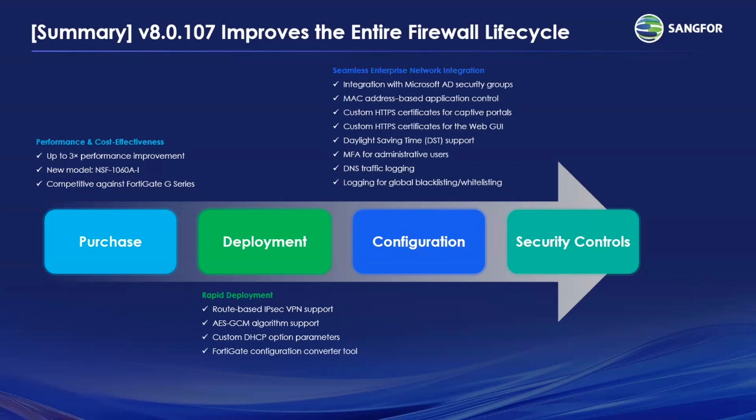On the configuration side, we are integrating with the Microsoft Active Directory security groups. The firewall can now be integrated seamlessly with your AD. MAC address-based application control, then custom HTTPS certificates for the captive portal, custom HTTPS certificate for the web GUI, or web graphical user interface. DST support, daylight saving time support, is available. For administrative users, we have MFA, then DNS traffic logging, and the logging for the global blacklisting and whitelisting. So these features will also be available in version 8.0.107.